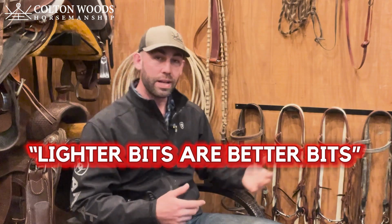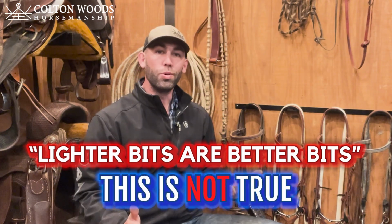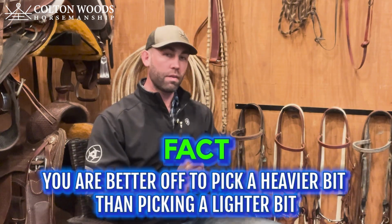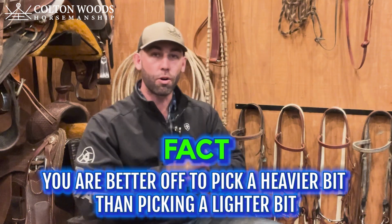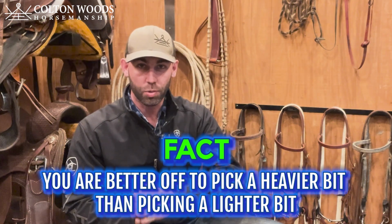But one of the things that has come along with pursuing comfort with our horses is the idea that, hey, we should get a lighter bit. Lighter bits are better bits. It's not true. It's absolutely false. In fact, you're better off to pick a heavier bit for your horse to ride in than you are to pick a lighter bit for your horse to ride in.